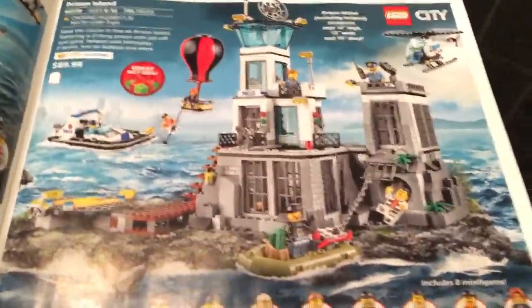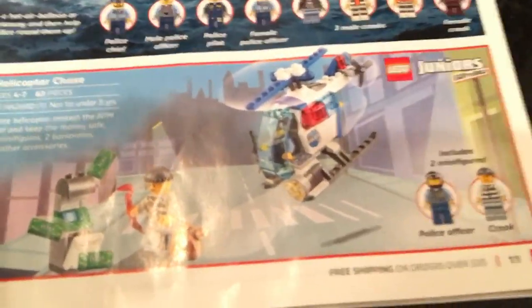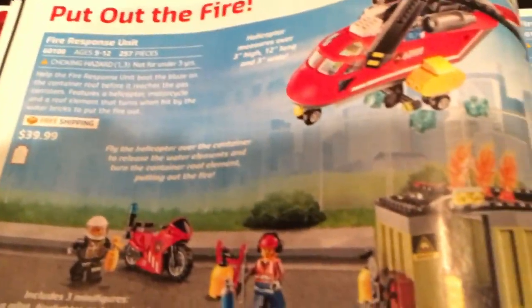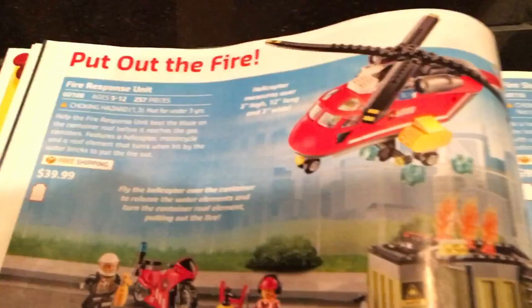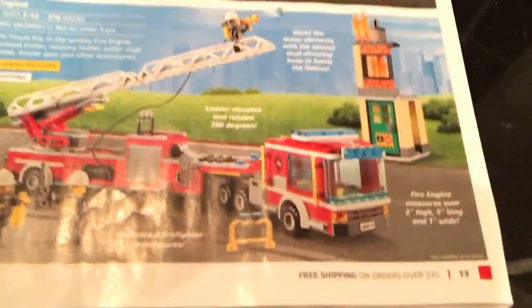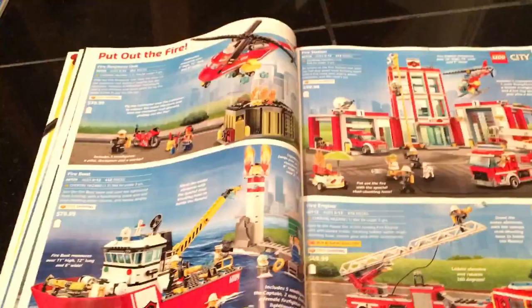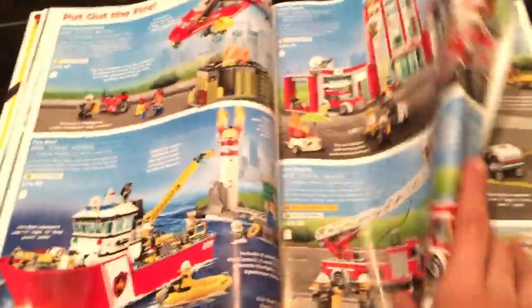The Crooks Island, the patrol boat, the police island, police station that you always need to get, a police station, and then you got the Juniors. Then we got the put out the fire, you got the fire helicopter, you got the fire boat, you got the fire station, and you got the fire truck. Out of all of these, I like the fire station. It's pretty cool and it would match my police station.